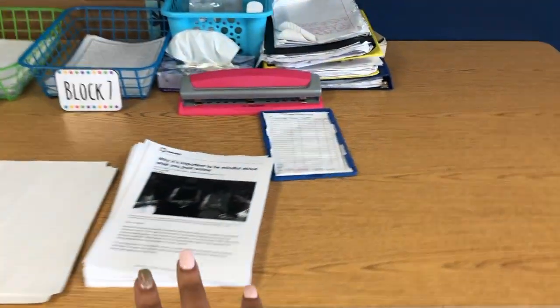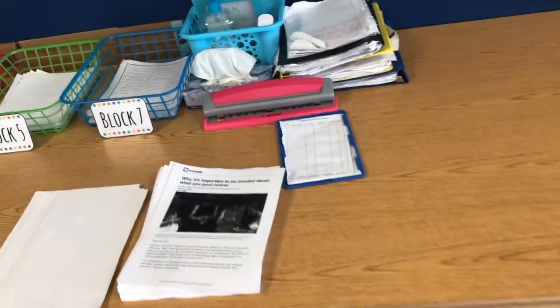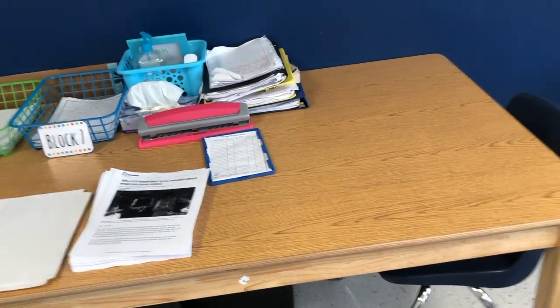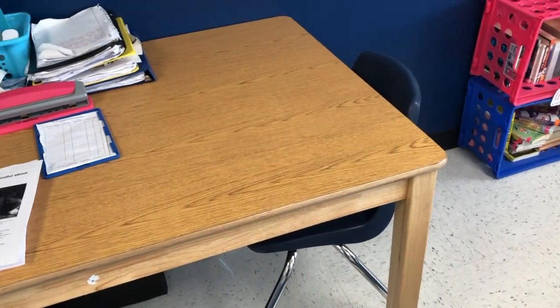We're doing a News ELA article. A lot of my students left their work in here yesterday. I don't know whose stuff that is, but this table is usually clean and clear. I do have one student that sits back here. She's autistic and she gets preferential seating, and she prefers to sit by herself away from everybody else. So I'm okay with that.